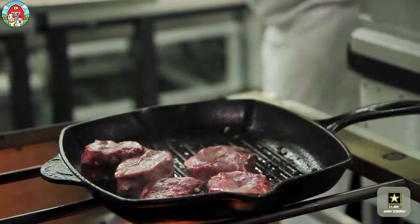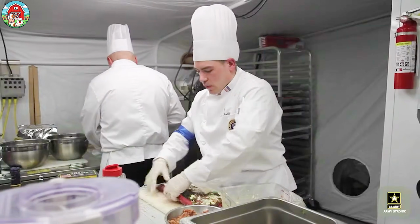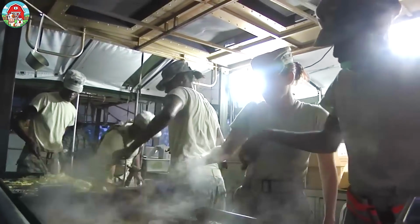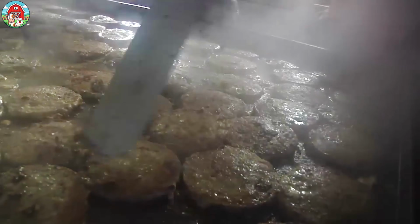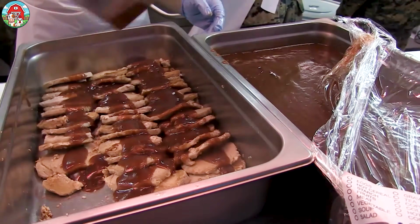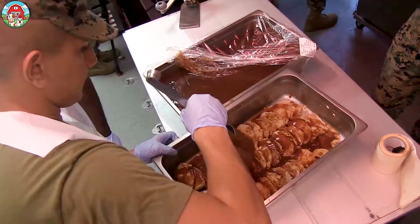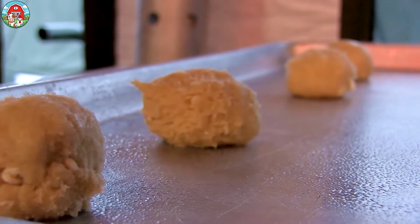Mobile field kitchens are a game-changer when it comes to feeding troops and emergency teams in the field. These portable cooking units are commonly used by military forces, disaster relief operations, peacekeeping missions, and even humanitarian aid groups. Basically, anywhere you need hot, nutritious meals in tough conditions.